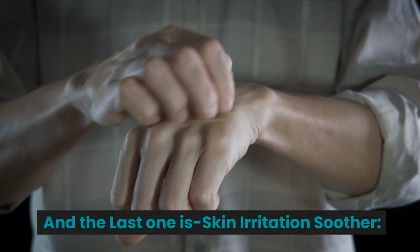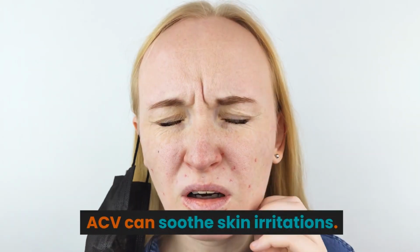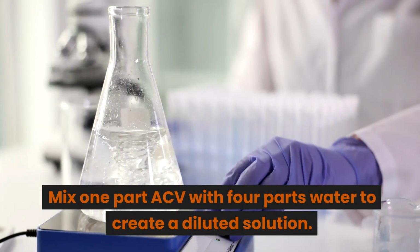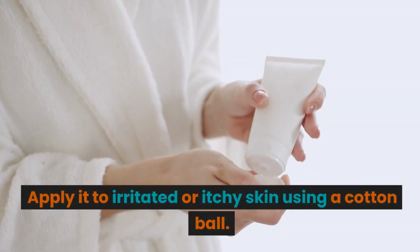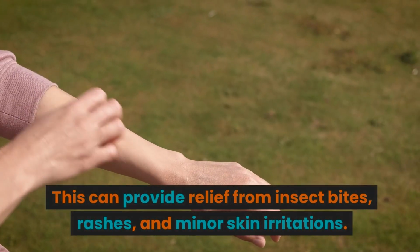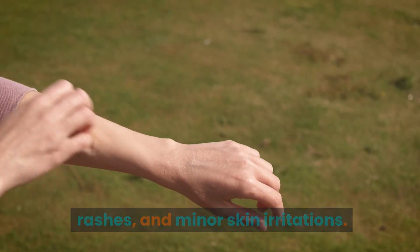And the last one is skin irritation soother. ACV can soothe skin irritations. Mix 1 part ACV with 4 parts water to create a diluted solution. Apply it to irritated or itchy skin using a cotton ball. This can provide relief from insect bites, rashes, and minor skin irritations.